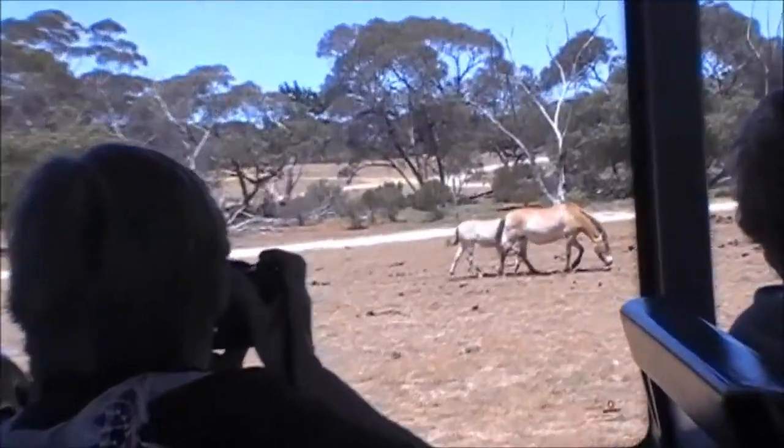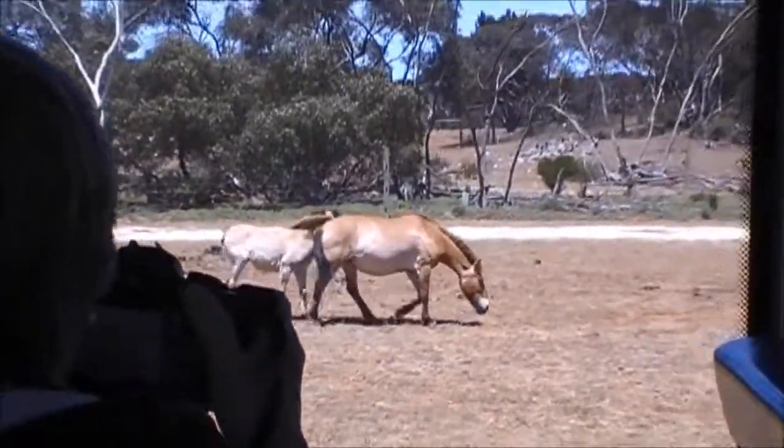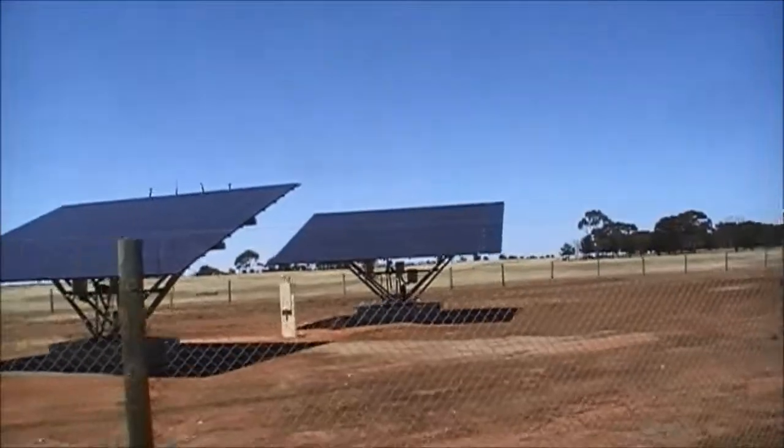Right, and an important difference is in the mouth, the soft part of the mouth where you normally put the bit for a domestic horse. These guys have an extra tooth in that region. So if you try to put a bit in their mouth, just bang on, all facing the east and at the horizon waiting for the sun to come up.